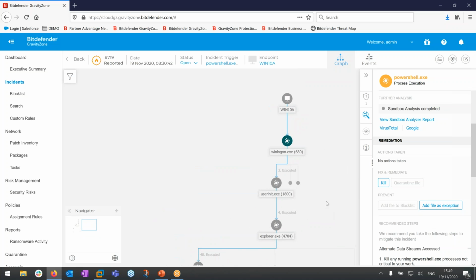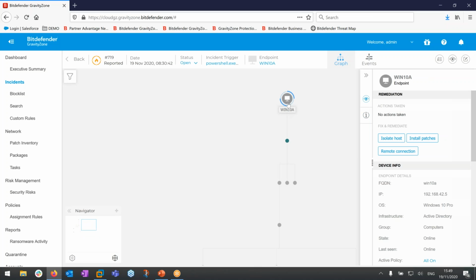So if we go all the way back up here, we can now see the individual machine. So this is the machine, this is the endpoint on which it happened. We can see this has just been reported, so nothing has been stopped, nothing has been blocked. And you can see here as well, no actions have been taken. Again, if you feel that this looks very, very suspicious and you're very uncomfortable with it, what you can do is you can actually isolate the host. So you can press this button, and what this will do is this effectively will take this device off the network. It will still continue communicating with Gravity Zone, but it will not be able to communicate anywhere else.